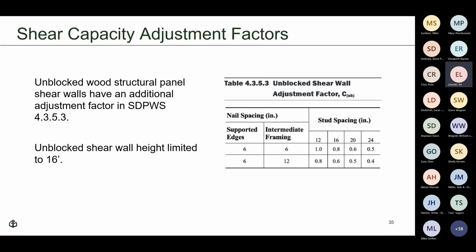They did actually go back though and look at all the testing that was done on these unblocked shear walls. And they determined, the engineers that I was talking to, I don't think they were around when this section got written into the SPDWS, but they think that the only thing that they could figure out for why it's limited to 16 feet was that's what was tested at the time. That was their test capacity. The room that they put it in had a limitation of a 16-foot high wall. And so that's what was tested. So going above and beyond that, nobody really knows what's going to happen. At least we haven't tested it.